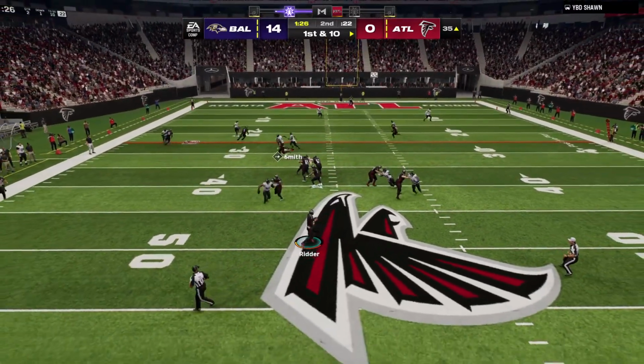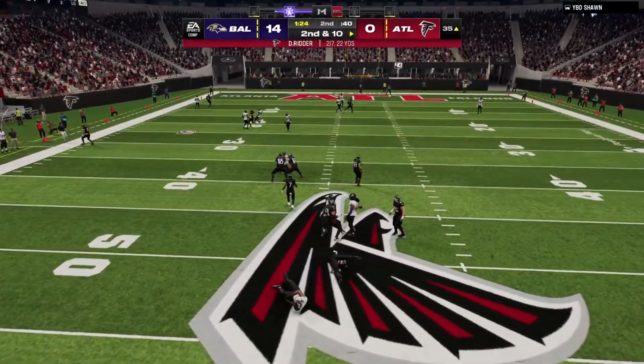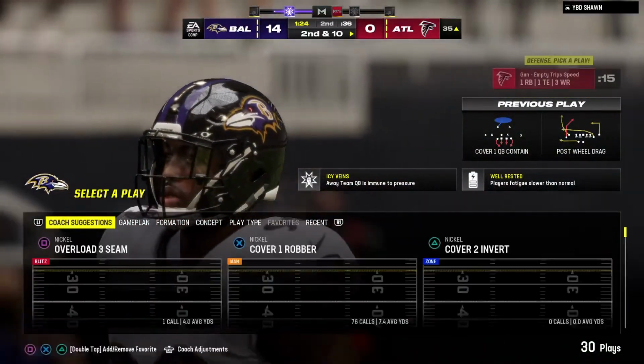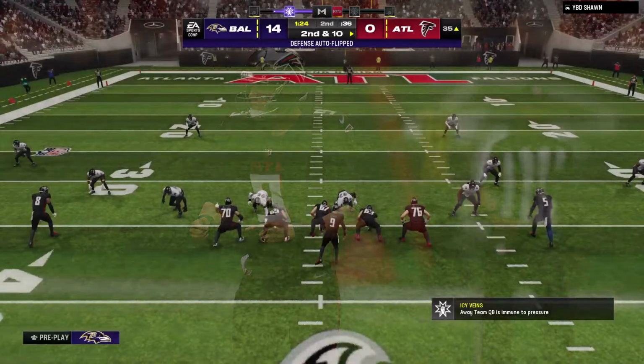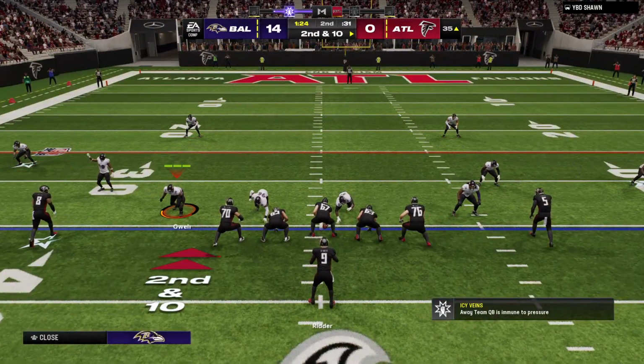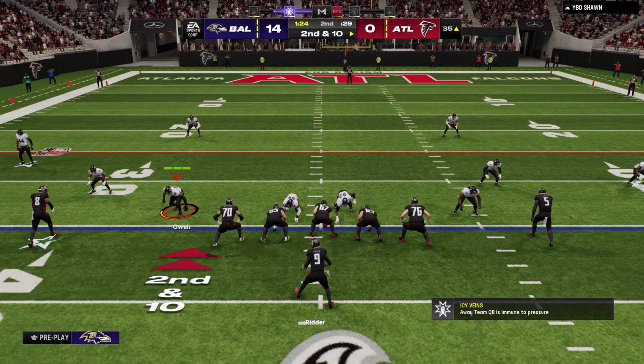Working from the gun, Ritter. Oh, hit as he throws there, incomplete. So it looks like they still have some fight in them on this series because it seemed like things were headed for the red zone. But if this defense gets 2 more stops, they can keep them out of that area.